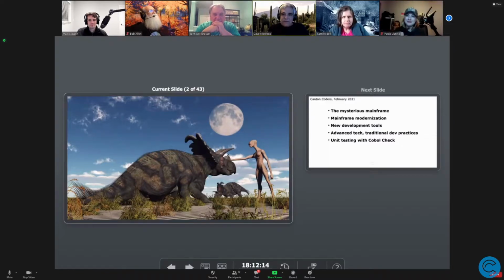Somebody started to make them smart. And it was IBM, actually. And they started to make mainframes smart again around 2000. And they've been working on it a while. So the mainframe is not dead.